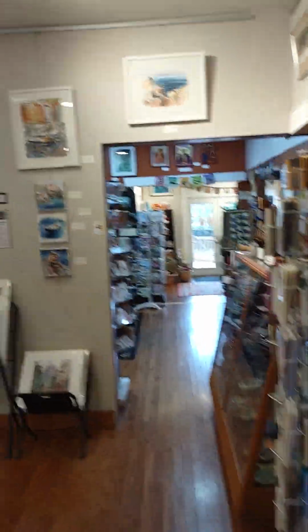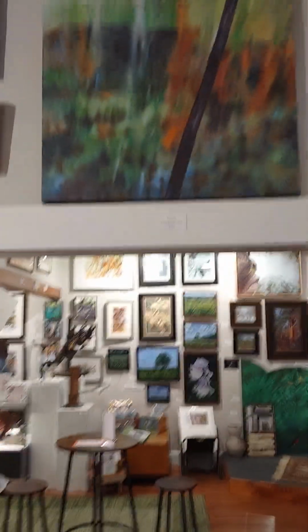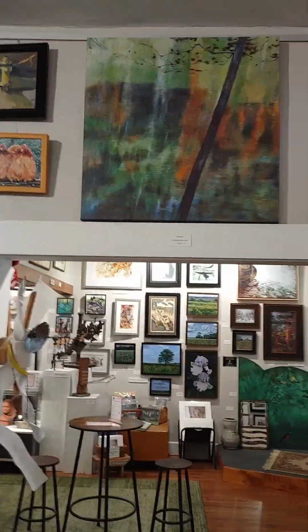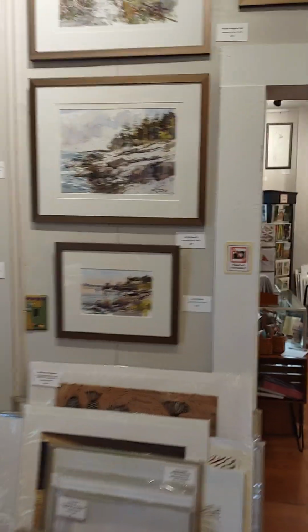So we walk into the gallery and we walk into the special exhibits room. We have paintings, watercolors by Anna Afshar from Indianapolis, up for a few more days. And then we will start our tour of the regional artist's fall exhibit here. As I said, I'm not going to go into a lot of detail about the artists themselves, but just want to give you a quick look at the walls and the sculpture we have.